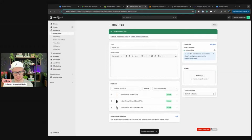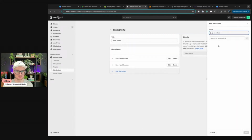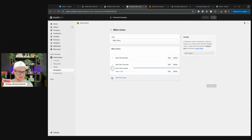This is an easy site to build out because there's not that much to build out here. Main menu once again, and I'm just doing it step by step. You don't have to do it like this; you could add all the stuff and then add it. I didn't add frontals, so let's go ahead and add frontals. Let's see, collections, frontals. I might make this site clean, guys. I'm going to show you.